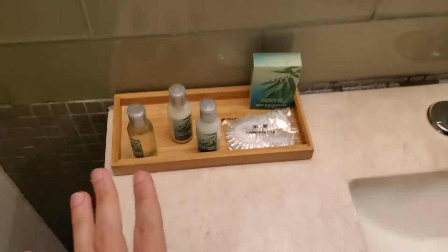All right, now we're in el baño. We've got a toilet here in the corner. We've got a hair dryer just in case. Another mirror here, and then this shower.